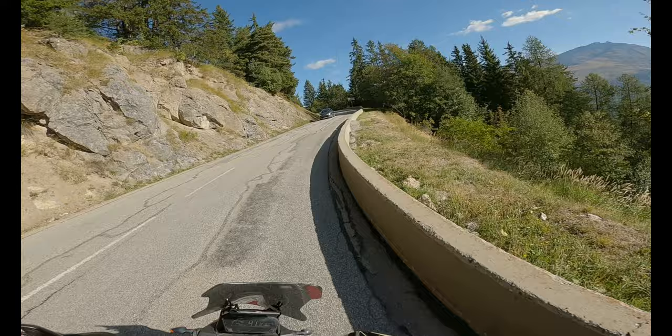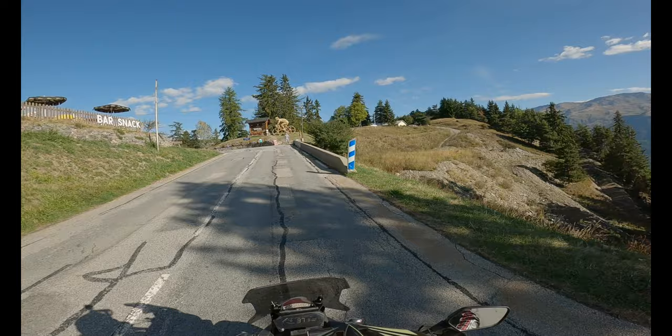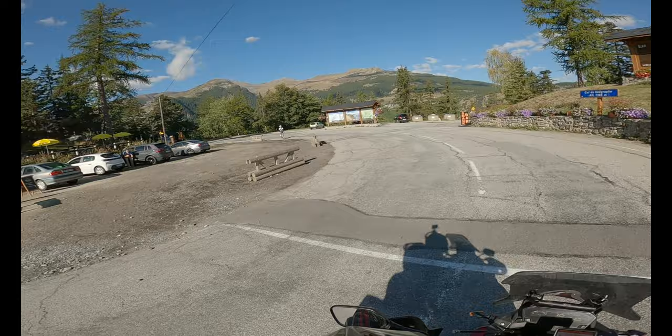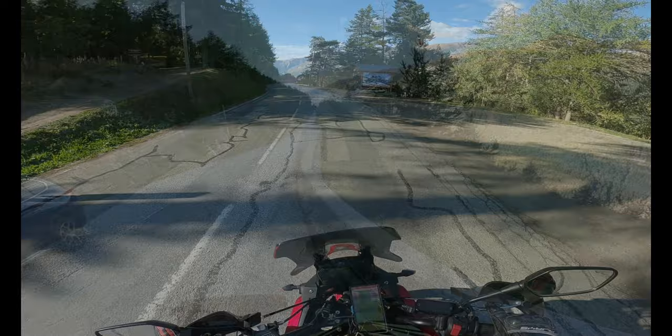Beautiful day, stunning. No, look. Bicyclette. There we go, this is the pass. 1566 meters. All good? We head on? Really nice views.